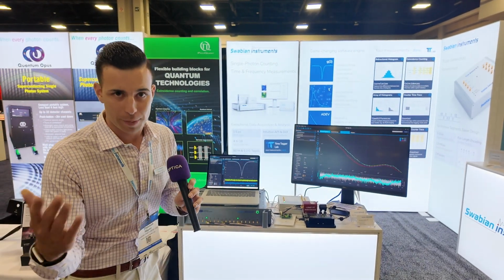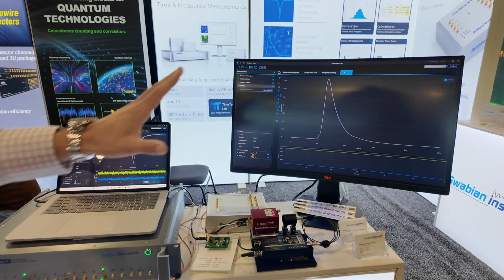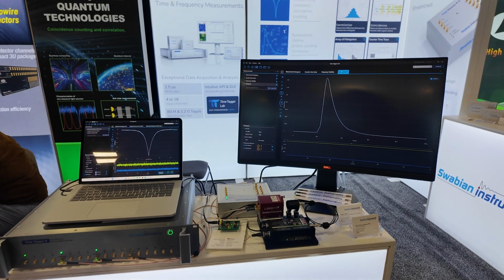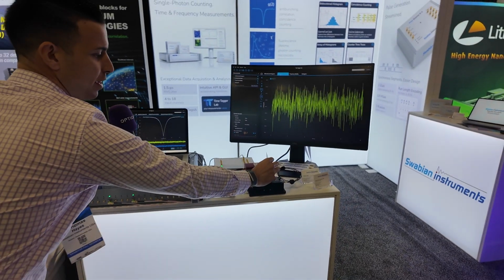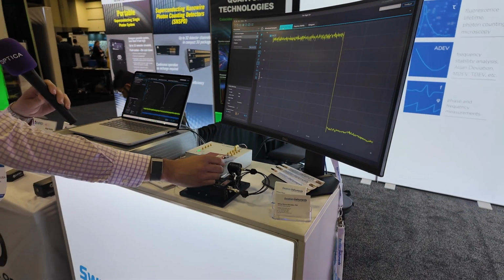The beauty behind that, if you come a little closer, we have 7 different measurements running right now off the same time tag stream. A couple here on our laptop and a few more here on the monitor. And the beauty behind this is it's all live in real time. So if you take a standard counter, what we're measuring here is counts on a detector. You can see live as I run my measurements here, I'm blocking the laser and right away our counts drop.